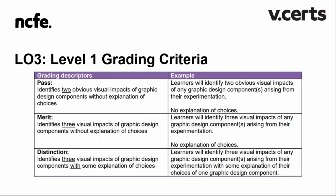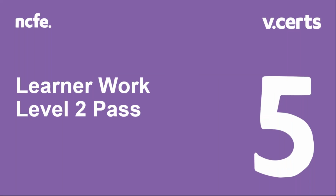So just before we move on to look at some examples of learners' work and how these assessment criteria look in practice, I'll just see if there's any questions that have come in for Learning Outcome 3. No questions at the minute, no. So it looks like we're all good to have a look at some exemplar work.